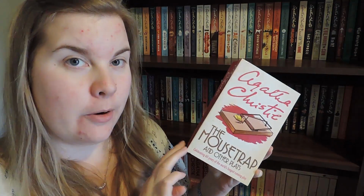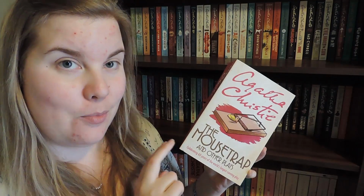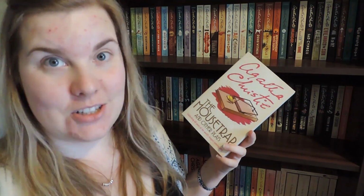We also have this volume of some of her plays that we bought in London when we went to see The Mousetrap, which is the world's longest running play. We went to see it at St Martin's Theatre last year, which was fantastic. It was so fantastic to see it in the place where it has been running continuously since it started 60 years ago now, and that is just phenomenal.